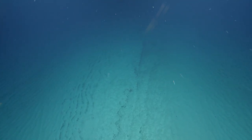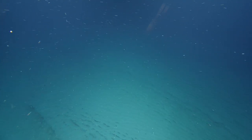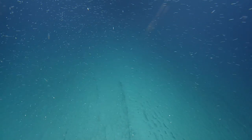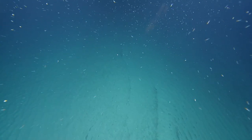Been here before. Okay. Rumor is there's a cliff to jump off of out here somewhere. Yonder into the blue. Not very tall though.